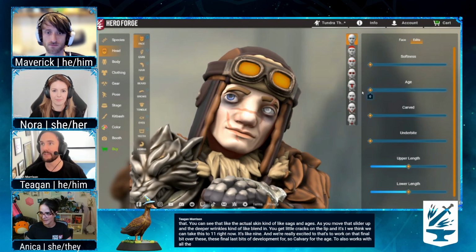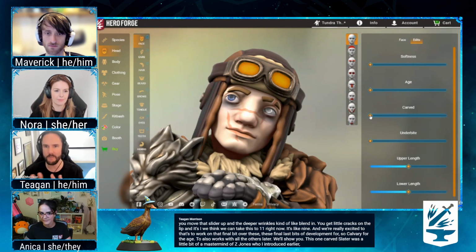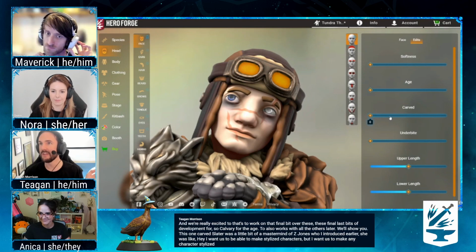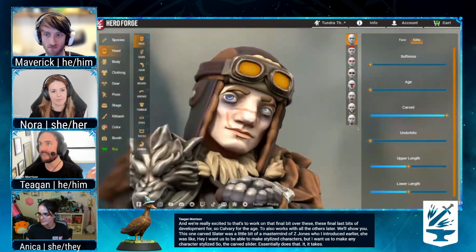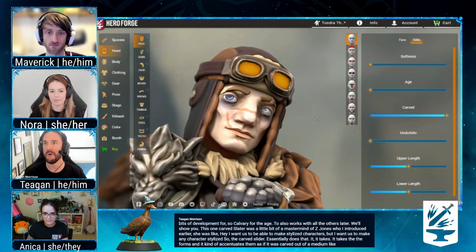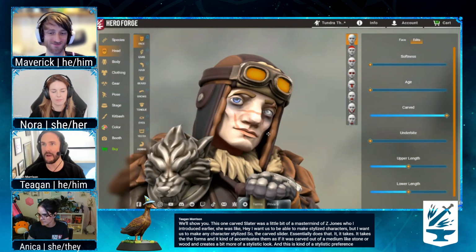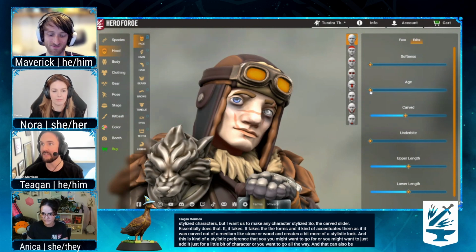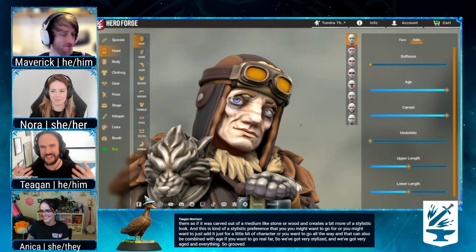Also works with all the other sliders. We'll show you this one. The carved slider was a little bit of a mastermind of Z Jones, who I introduced earlier. She was like, hey, I want us to be able to make stylized characters, but I want us to make any character stylized. So the carved slider essentially does that. It takes the forms and accentuates them as if it was carved out of a medium like stone or wood, and creates a bit more of a stylistic look. And this is a stylistic preference that you might want to go for, or you might want to add it just for a little bit of character, or you want to go all the way. And that can also be combined with age if you want to go real far. So we've got a very stylized, and we've got a very aged, and everything's so grooved and gnarled like a chiseled wood statue at this point.